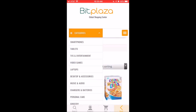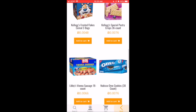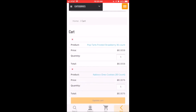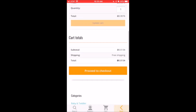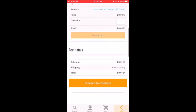So let's see here. Let's say that I'm on this app right now, and I'm hungry. I want some Oreos. Let's get some Oreos, shall we? Add it to our cart. Let's go to view the cart. So we got our products. Oh, look. I have some previous Pop-Tarts on here too because Pop-Tarts are amazing. Alright, so after we have everything that we need for our tummy, let's go on ahead.